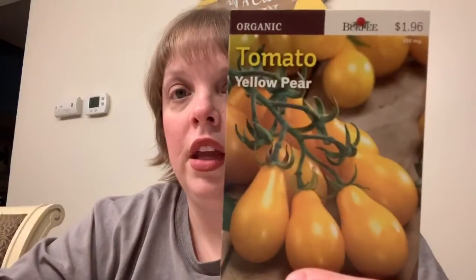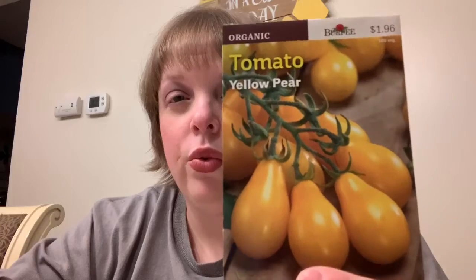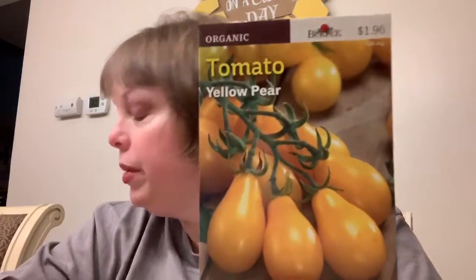I bought these. These are not a Baker Creek seed, but they're Burpee, and these are the yellow pear tomatoes. I thought they would be really cool. They kind of have a really cool shape. So we got those from last year.